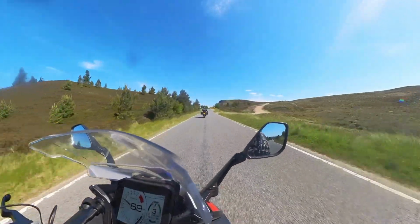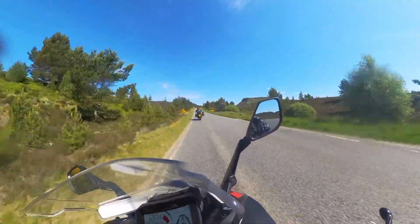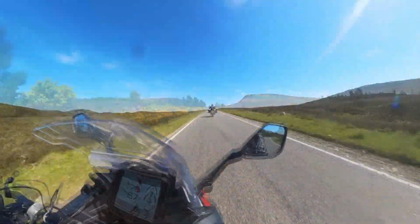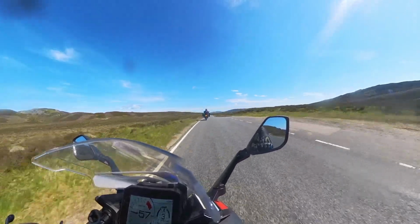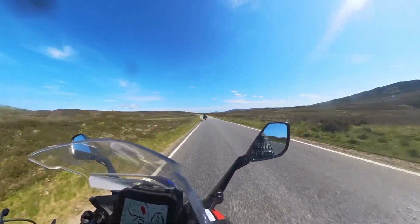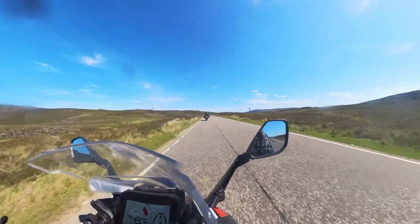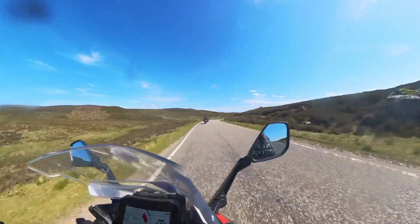I gotta say, this is quite an impressive road. I like the scenery, I like the trees, I like the tarmac, I like the fact that we're pretty much on our own on this road. You can get some decent speeds up here as well. I don't think we've passed a junction for quite some time. Or indeed, I don't think we've passed something coming the other way, which is quite amazing. And it's not that early in the morning.